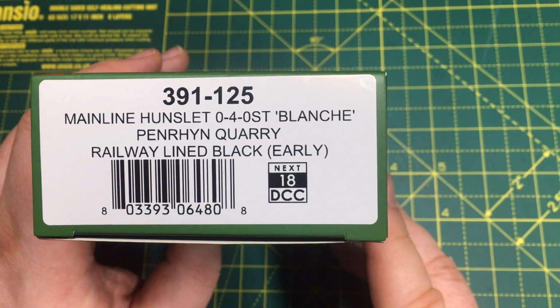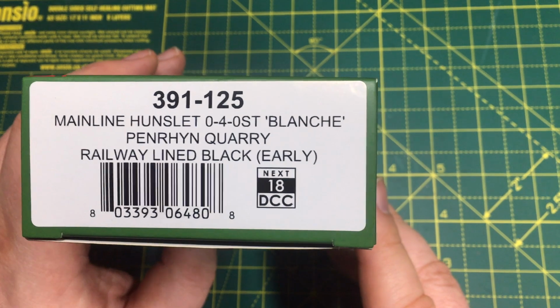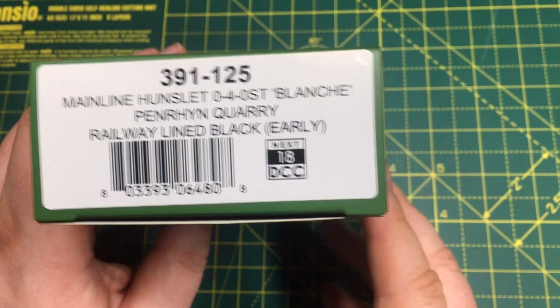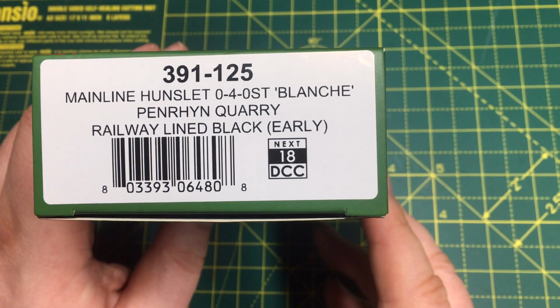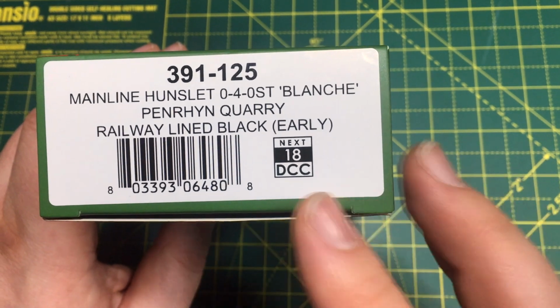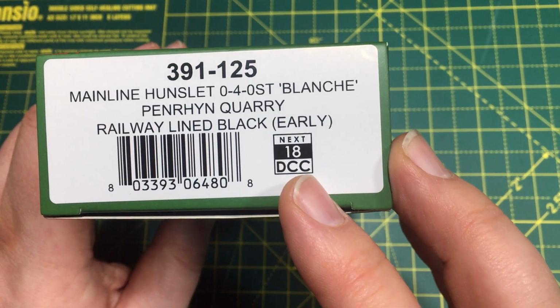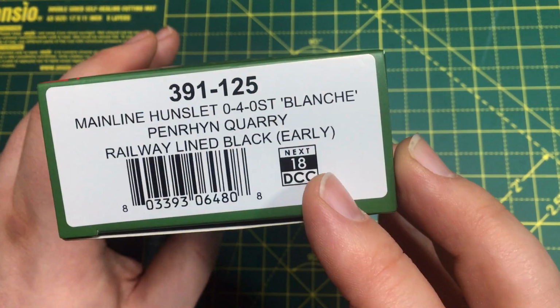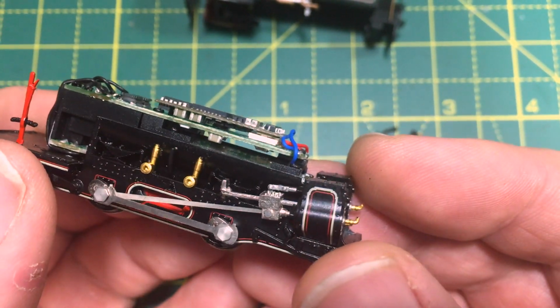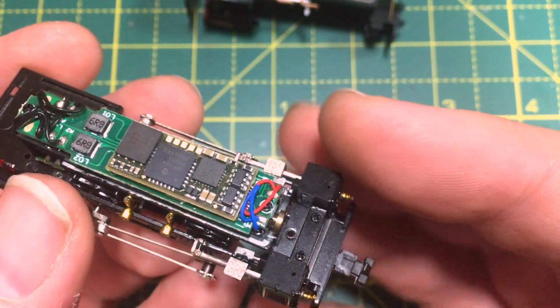So this, I believe, is suitable for Era 2. So this is pre-grouping, but grouping doesn't really count when it comes to Penrhyn Quarry because I think they just carried on as before. And this features a Next 18 DCC decoder socket, and there is actually a speaker that comes factory fitted hidden away somewhere in this locomotive.